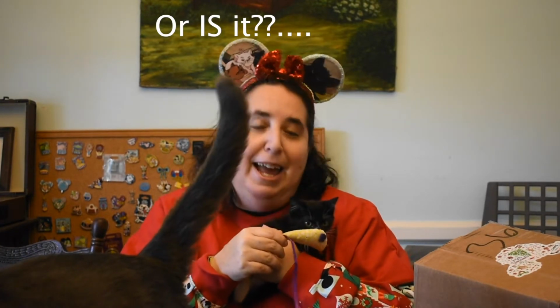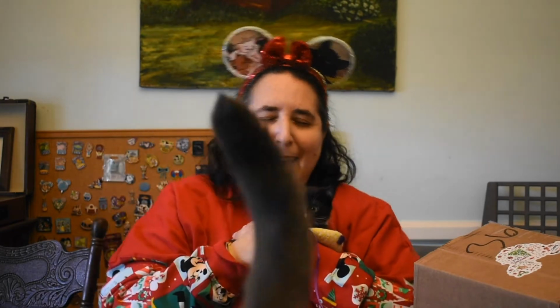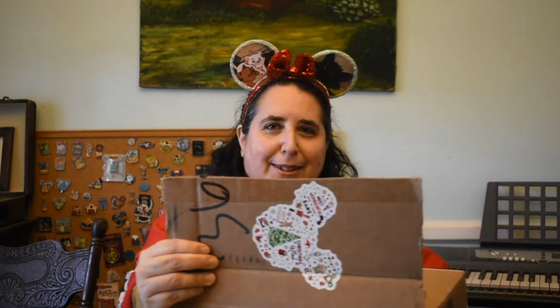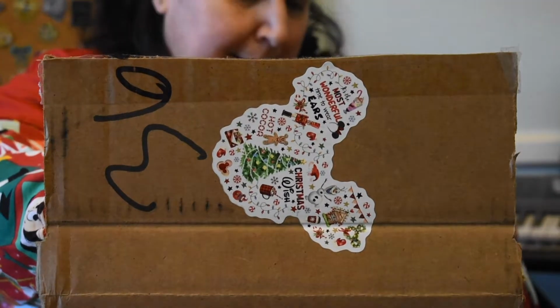It is actually a Be Our Guest Express box opening. Yay! Nice tail in the camera. Just so you know, for most of that, half your face was blocked by his tail. So, this has been sitting here for quite some time. It is the Be Our Guest Express box. Look at the sticker. Can you zoom in on that wonderful sticker? I'm not going to show you the rest because it has my address on it.